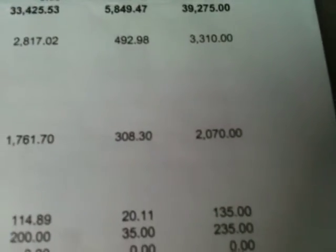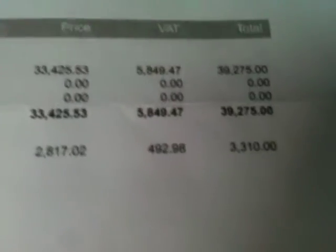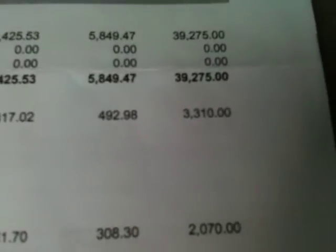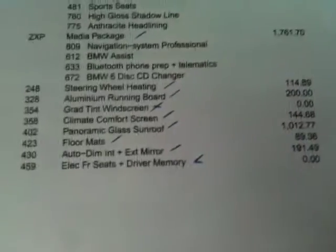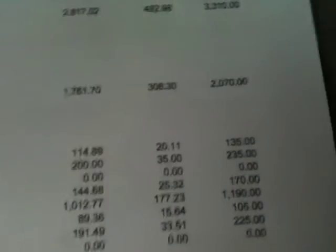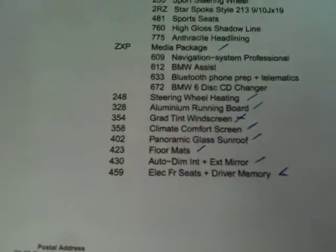I should just show you that that cost £2,000 as an option. And the dynamic pack, which included all that sport suspension and stuff, was £3,300 as an option, which was selected by this owner, and so you're getting it with this car. You've got a heated steering wheel, which was about £135. The owner doesn't even remember ticking that one, but it's a good thing to have. Those are those running boards. I told you those are an option.